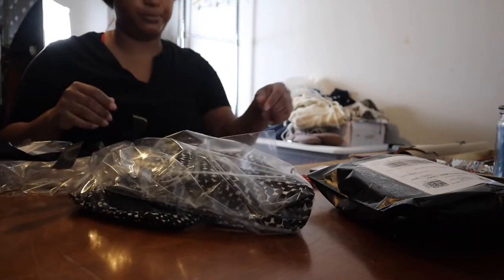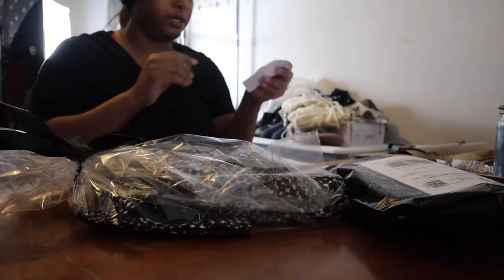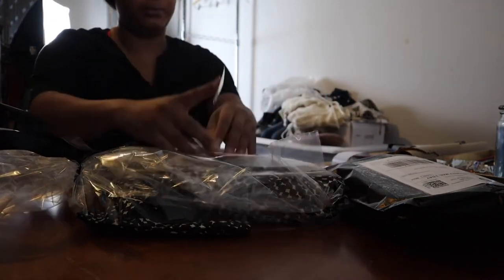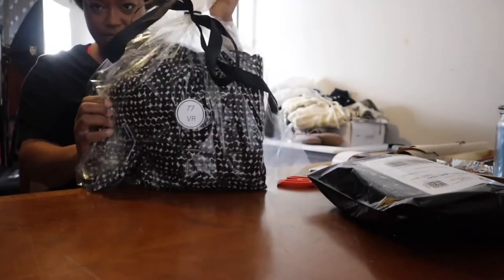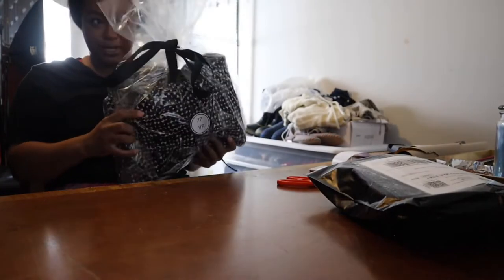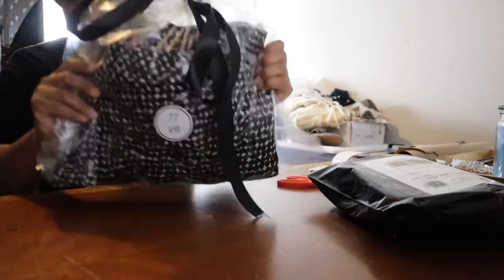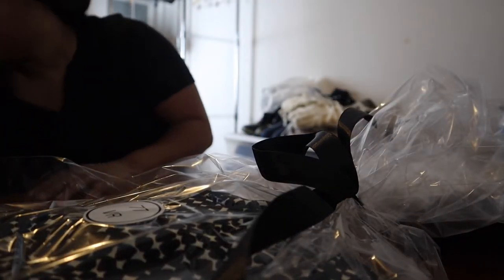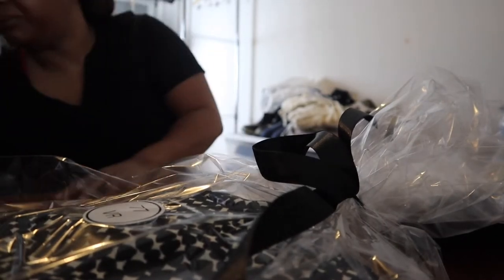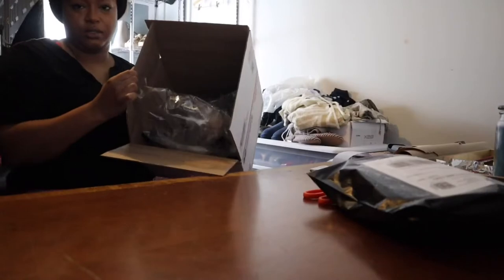Okay, so we have our bow on there, and I'm gonna go ahead and brand it with my 77 VR sticker. So that is the 77 Vintage Row experience. As far as packaging, it's simple, but it's super pretty. Makes you feel like you're getting something really luxurious.